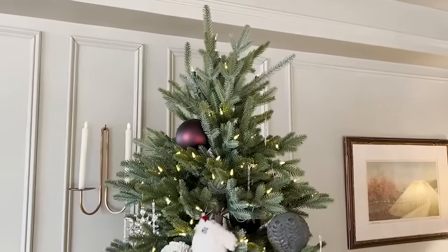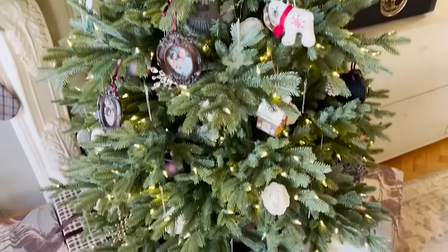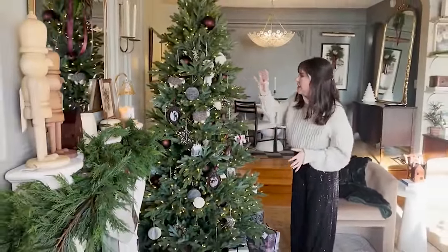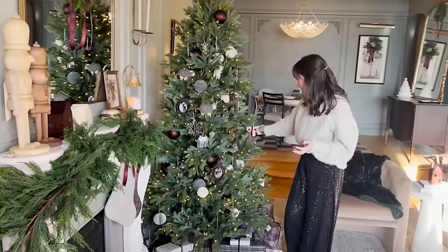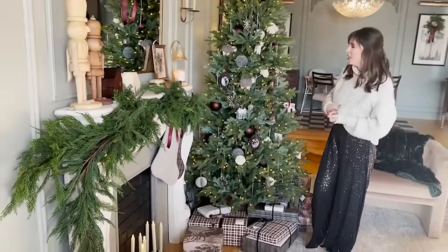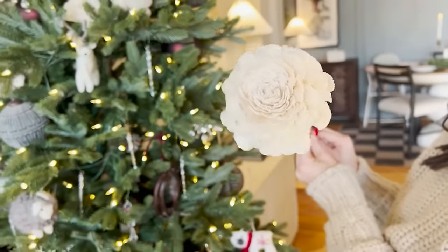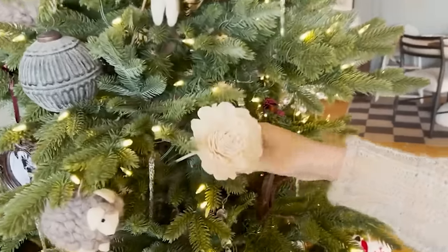So our tree this year, we have a one-year-old large dog who can get any of these ornaments. We also have a baby, and he's at the age where he's grabbing things. So towards the bottom, I added a lot of felt animals, non-breakable ornaments. And it's kind of just a variety of things that I've collected over the years, there's not a real theme going on. There's animals and flowers. These flowers are actually wooden. I found them at Trader Joe's, and I can just stick them in there. They're wooden flowers that you can use year after year.